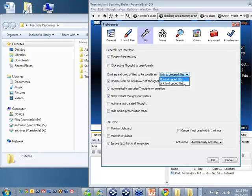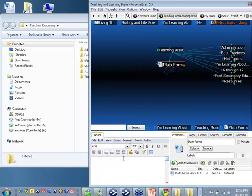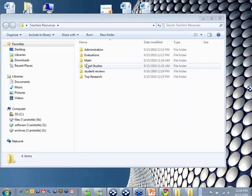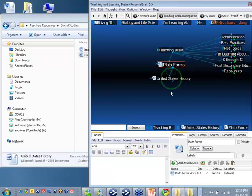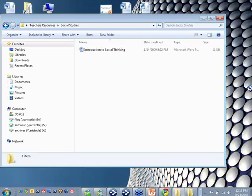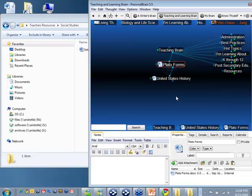for other users. So I'm going to select this to move files, hit OK, and again, this is in Preferences under UI, how you want the drag and drop to work. Let me go back out here, go to Social Studies, United States History, drag, drop. You can see it's moved it in this case. It's no longer in my Social Studies file. It's in the brain, but that's because I adjusted that preference. That's not a bad thing to do if you don't want to confuse yourself. But like I said, you can do either.